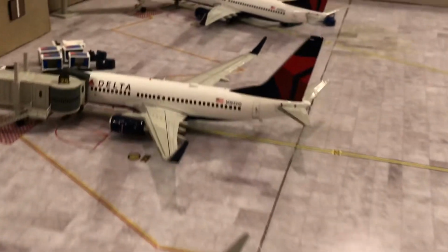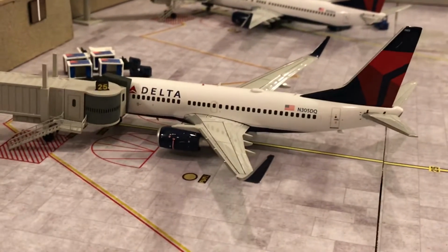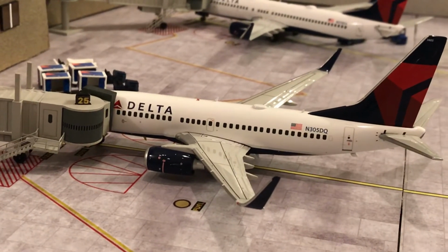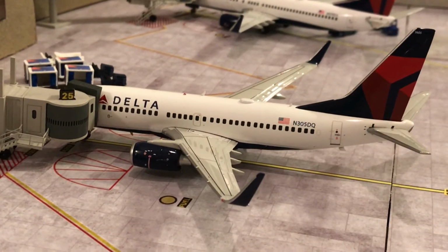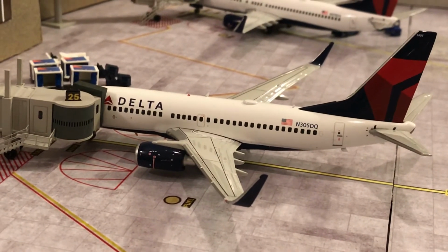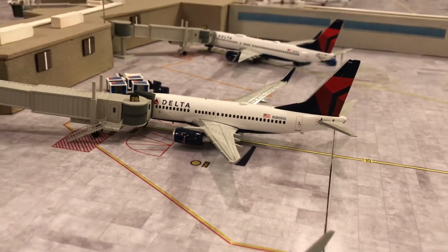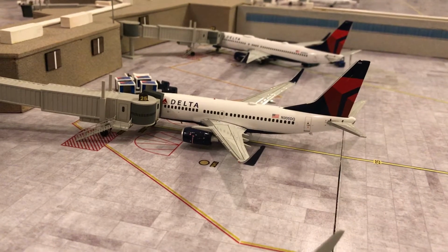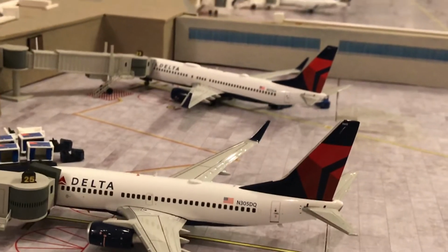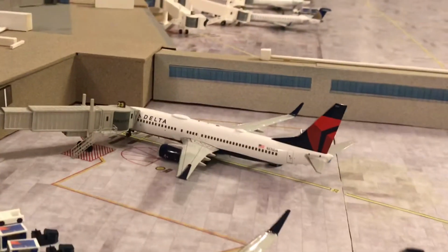All right, gate number 25. This is again one of my hard to find. I just got this a little while ago. It's my Delta 737-700. These are pretty tough to find. Believe it or not, I actually found a second one shortly after this, so I have two. It goes from when it rains it pours with these rare models, so I'm really happy that I finally got those. And next to that is my 737-800.